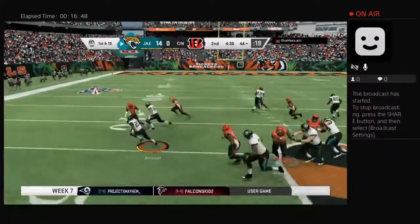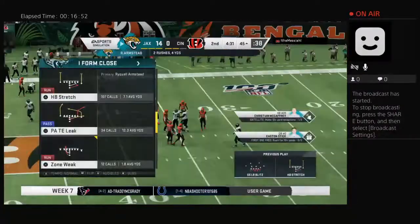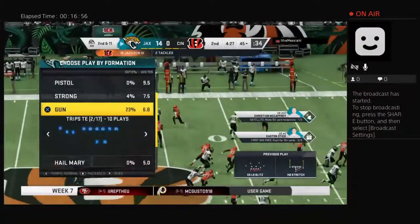Going with Armstead, a first down carry. And he'll lose yardage on the play back at the 45-yard line. It's a loss of a yard there, and it's 2nd down.